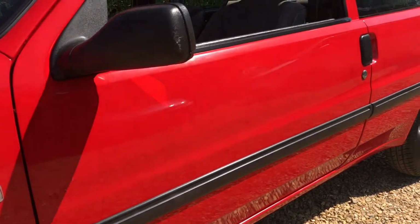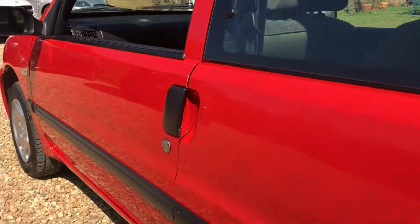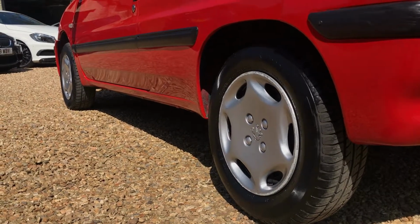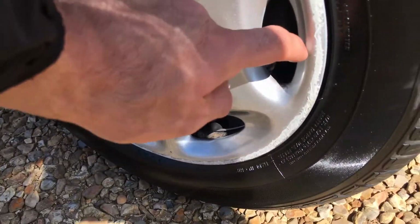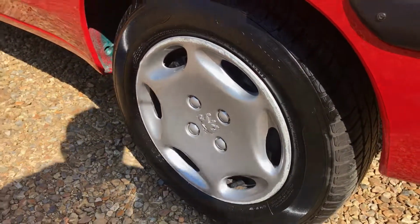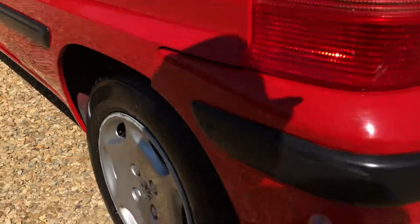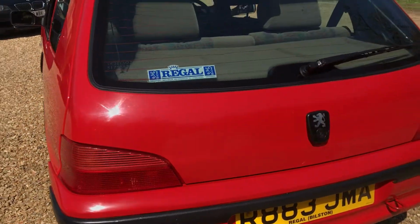Looking down this near side, very straight indeed. We've got a small mark here, but to be honest, that may even polish out. All the mouldings look very fresh. And looking at this wheel, we've got some markings to the hubcaps on the edges here, as to be expected really, and again, a very recent matching tyre. We've got some markings to this moulding, worth pointing out.